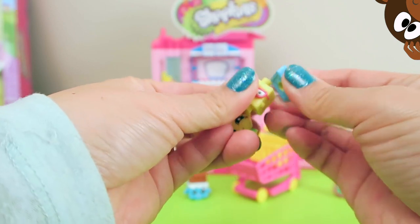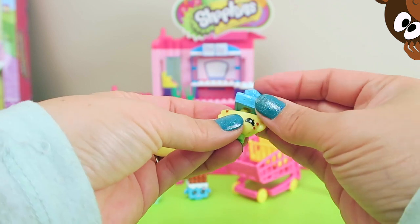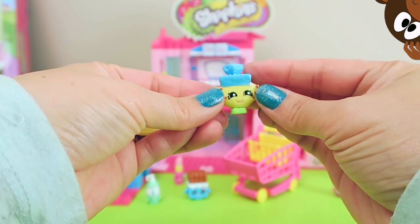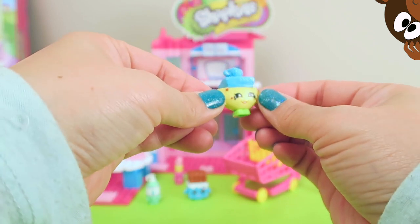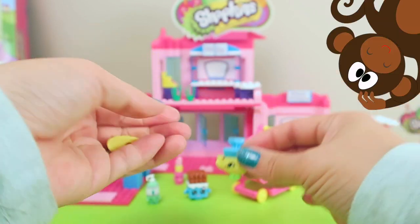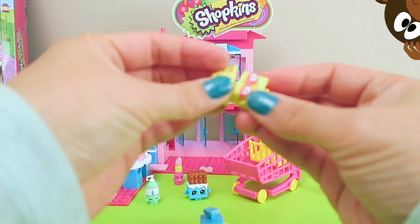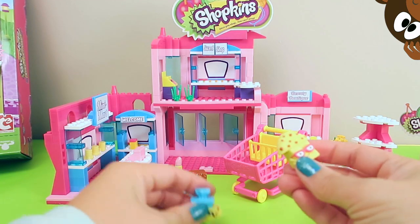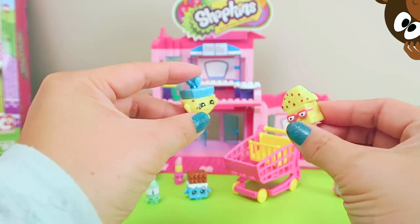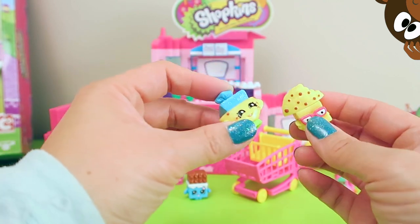So here, we'll show you a quick example. We've got Breadhead and Cookie Cookie, and we can put Breadhead right on top of here. Silly. Oh, actually, it looks like a hat on Cookie Cookie. Right, Cheeky Monkey? Doesn't that look like a hat? It does. And then we can put Breadhead with Cookie's head on top. Don't they look silly? Aww. So all you kids already know this. So let's just move on.